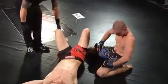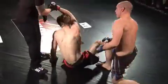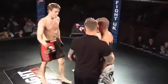Excellent performance there. Very well done there by Andrew Durkan to catch him in that triangle. Good win there for Andrew Durkan.